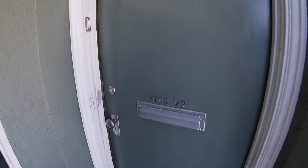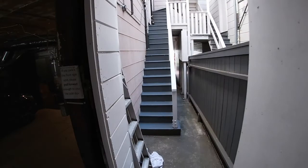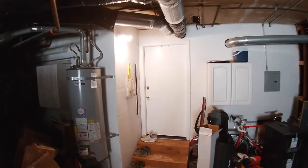Okay, there are two ways to get into the apartment. One is through this door right here on the right, and you go down this corridor. Of course, you could also go through the main garage door. Either way, both ways are going to lead you right to this back door of the apartment. By the way, there is a private washer dryer in the garage just for this unit.